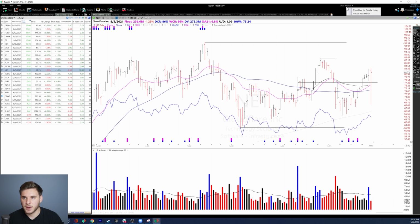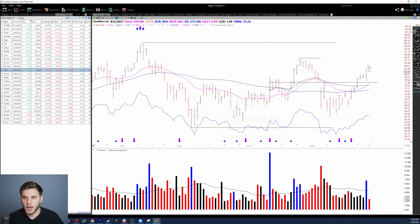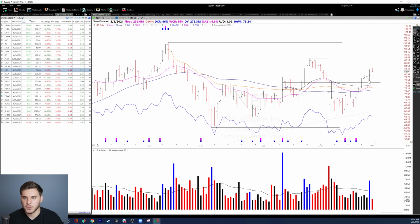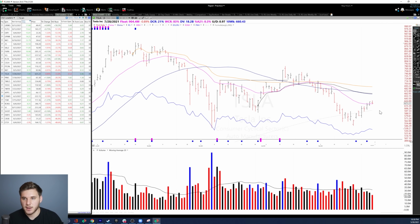Net, I've got post-market turned on. That's why that's a crazy bar there. But overall, back above all the key moving averages, as well as, I believe, the anchored VWAP from the highs, if I draw that in. And overall, not a great day on this Friday, but it was on very low volume compared to this day, and really strong upside reversal action on this Thursday.